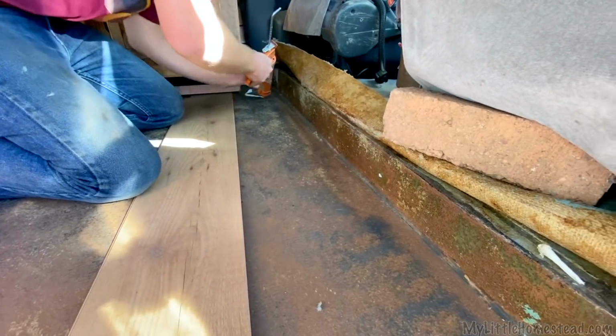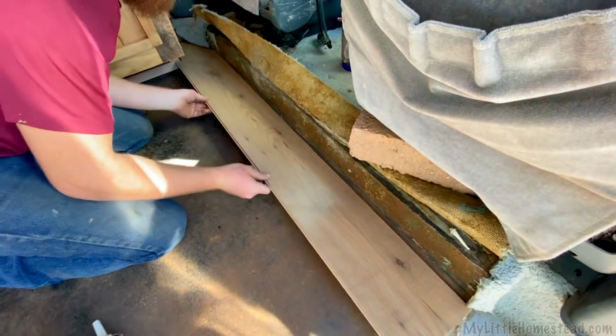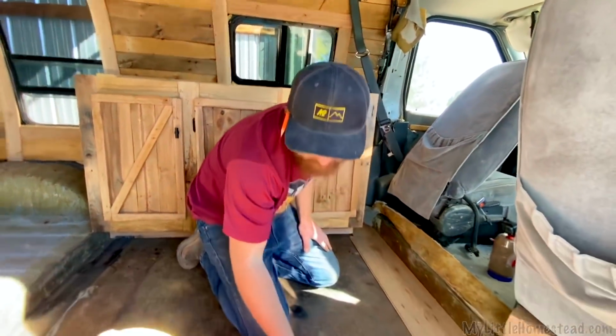I think that'll help with the squeaking too, the liquid nails. Yeah, unless the liquid nails breaks up, in which case we may have to redo the floor in the future. Problem for future Garen and Ellie. Here, you can play with this end. Don't play with the glue end.